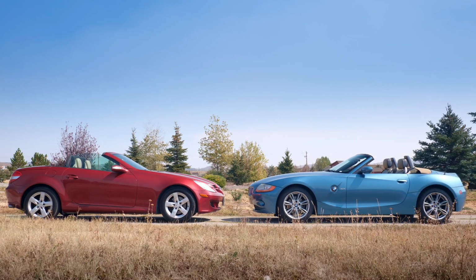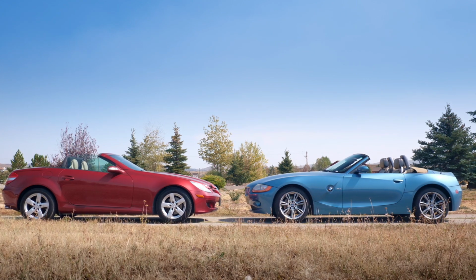This is the first in a series of many. We've got lots to do with these cars. We've got lots of driving to do.